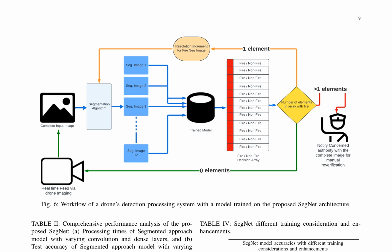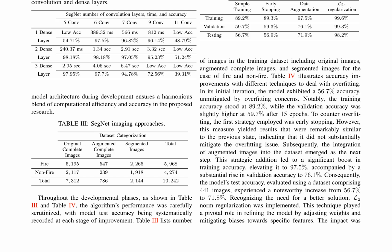To address overfitting concerns, various techniques are employed, with the accuracy improvements achieved by these techniques presented in Table IV. The initial model accuracy of 56.7% improves to 89.2% after training, but suffers from overfitting, with a validation accuracy of 59.7%. Early stopping is employed to mitigate overfitting, but yields minimal improvements. In contrast, integrating augmented images into the dataset significantly increases training accuracy to 97.5% and validation accuracy to 76.1%. The implementation of L2 regularization further refines the model, resulting in a test accuracy of 98.2%.